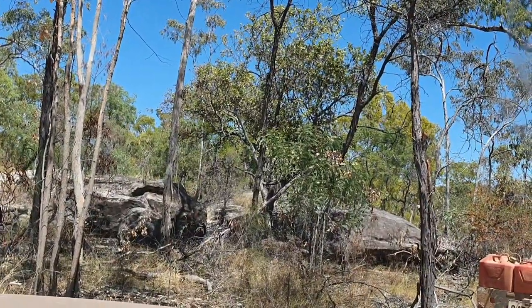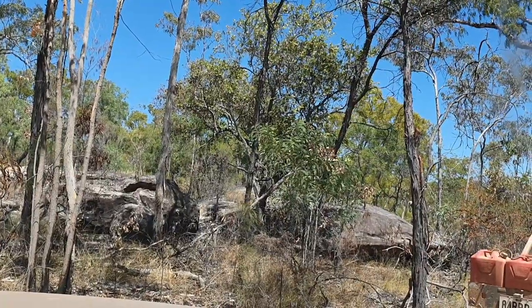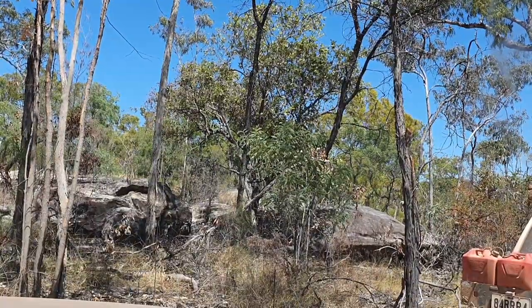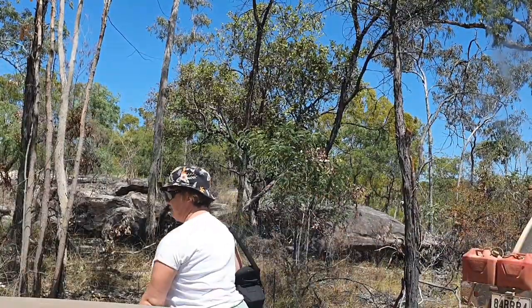Where do we go now? Up there, do we? I think he's going, well, where we were parked, no one else could get up. Oh, so what's this, which line? Where's the road go? That left, is it? They keep going straight. Oh, does it? Yeah. Does it go around that way or up that way?